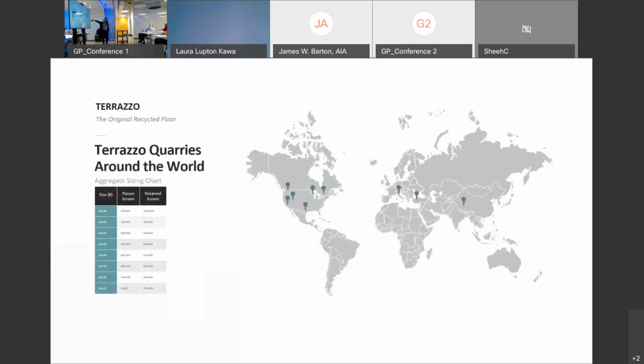Here's a map showing quarry locations. Like I said, domestically, we've got several, and then internationally in both Italy and Turkey. There is one ship that's quarried in China. We don't tend to use very much of it. No worries about coronavirus or any implications on lead times. We're not really getting much from China in the way of aggregate.